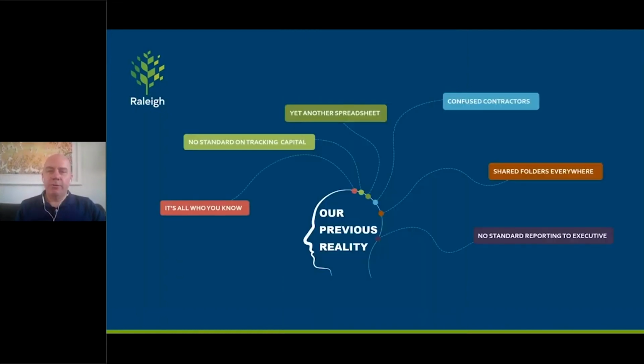So before we implemented these solutions, and I know you're definitely probably in the same boat, you're not alone in this, we had no real way or no standard on tracking capital. We did it differently across different departments. Sometimes a contractor would work on a project in one department and then another project with another department, and the finances were handled differently. One department would do it including tax, and one would handle tax separately. It was confusing the contractors.